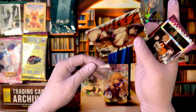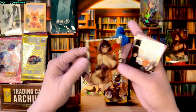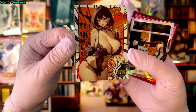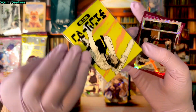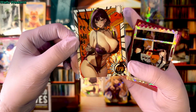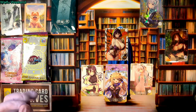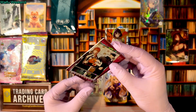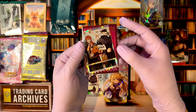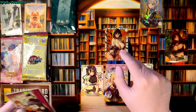So this is a UR from the set, and I would say very typical of what you'll find in that set. Really super lewd Chainsaw Man characters like this. And who is that? That's Rei or Himeno? I can't remember. And then this is a CP. So this is just, again, just a regular card. So like I said, that set is not meant to be a waifu set. It just is.